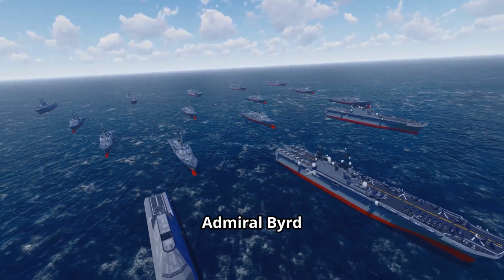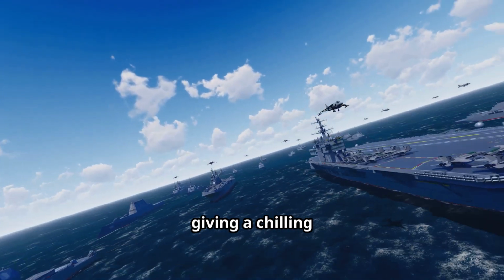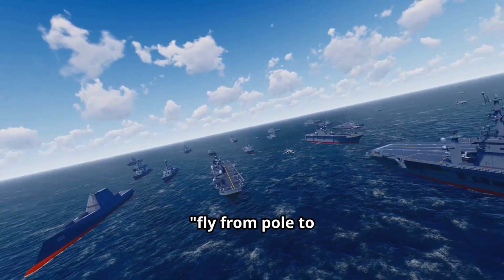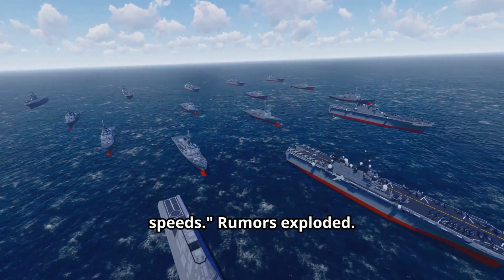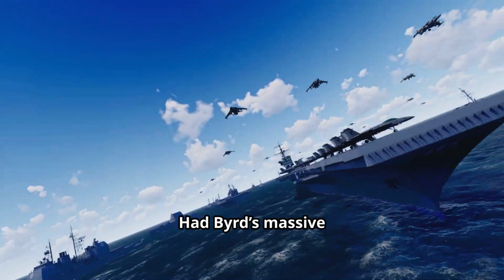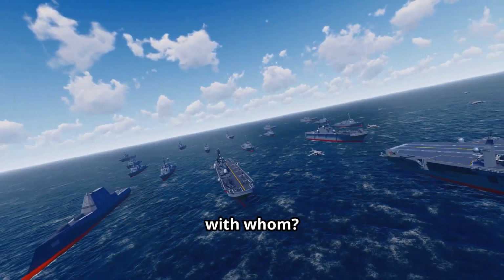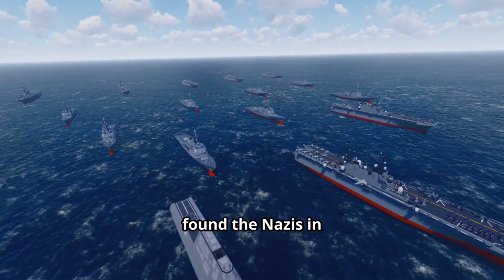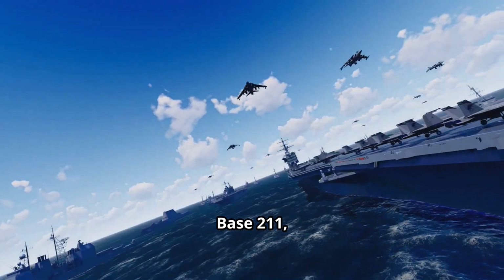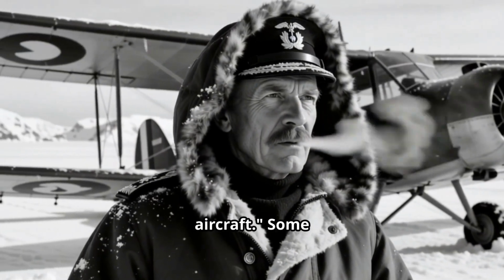Upon his return, Admiral Byrd allegedly spoke to a South American newspaper, giving a chilling warning about a new enemy that could fly from pole to pole at incredible speeds. Rumours exploded. Had Byrd's massive fleet engaged in a secret battle? And if so, with whom? Conspiracy theorists had their answer. They had found the Nazis in Base 211 and encountered their new, technologically superior, advanced aircraft.